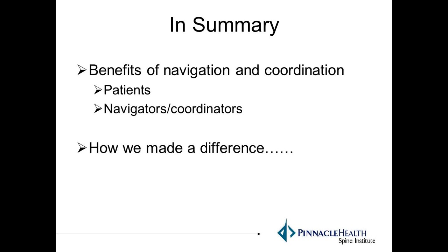One of the things I just wanted to share with you is how we made a difference. There was an elderly gentleman that came through the Spine Institute, and I had him in outpatient for about 6 months. He received all kinds of conservative treatment, which failed in the end, and he ended up being scheduled for some spine surgery. Two weeks before his surgery, he found out from his niece that he had to move. He resided with his niece, and she was having a baby and getting a new, smaller apartment, and he was on his own.